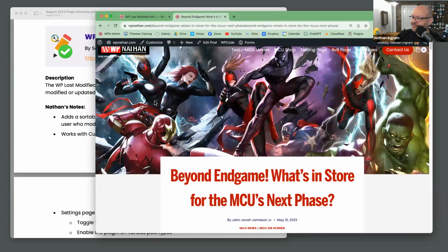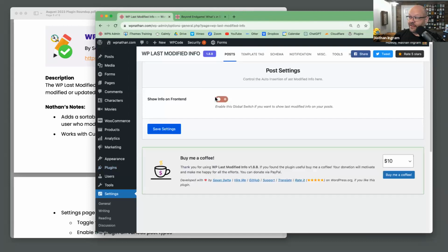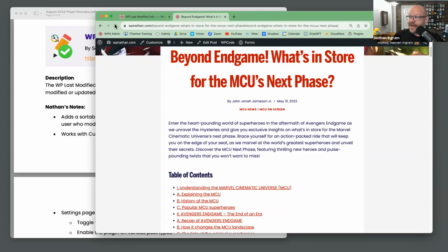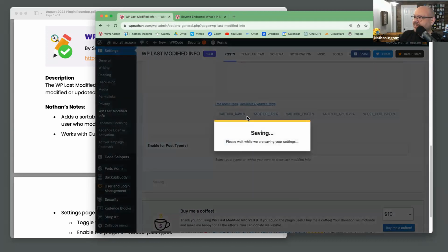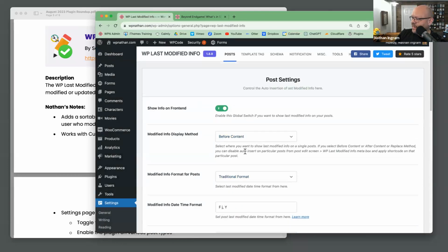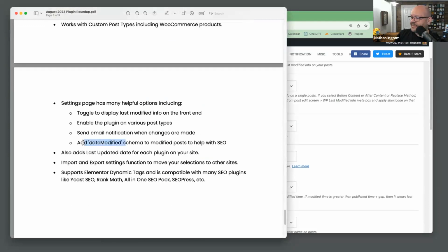Now, look, it injected right here at the beginning of the post, the last updated date, automatically. If I toggle this on, it's there; if I toggle it off, it's not going to be there. So that's kind of cool. But not only does it inject the text, watch this. It also adds the appropriate schema. It adds the date modified schema to help Google.